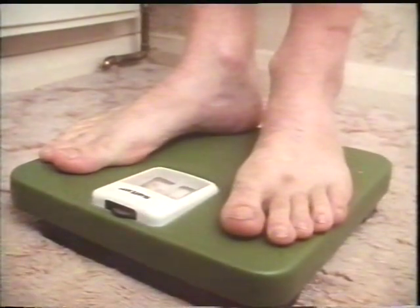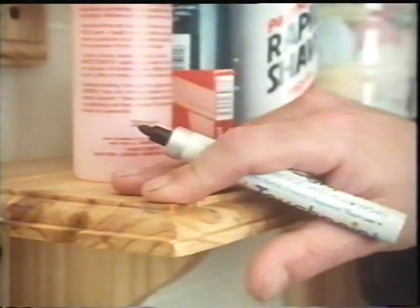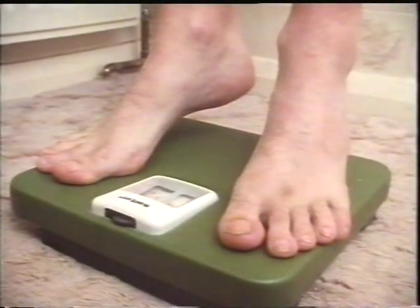Down here on Earth, weight is one thing you can't easily get rid of. Weight is a force, the force of gravity, the force of the Earth pulling you down.